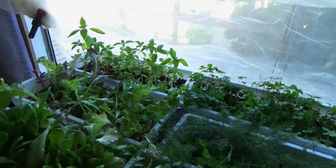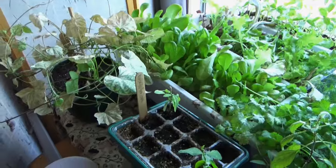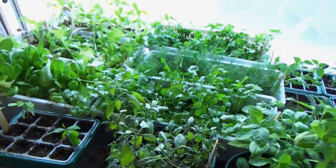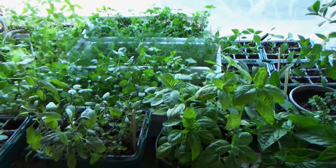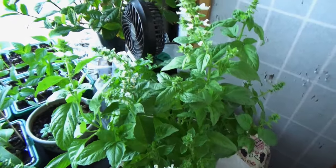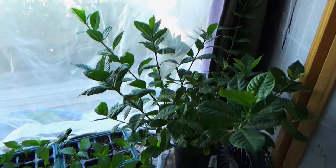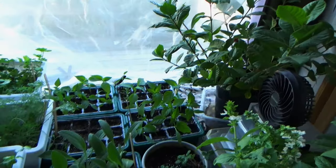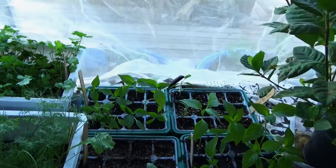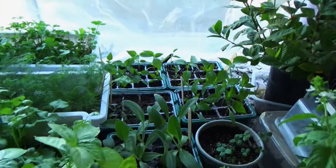I like to give them a little bit of humidity too, because it's so dry here. So I have my spritzer bottle. Spray bottle. And it has water and a little bit of Dr. Bronner's Castile soap, peppermint, just a couple tiny drops, just to help with, we do get some fungus gnats from time to time.